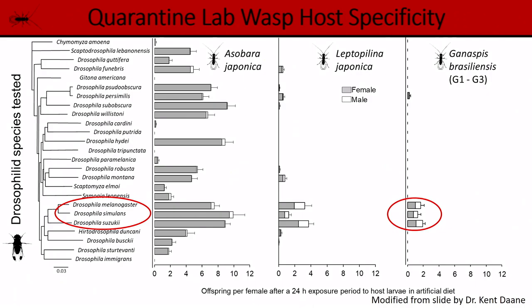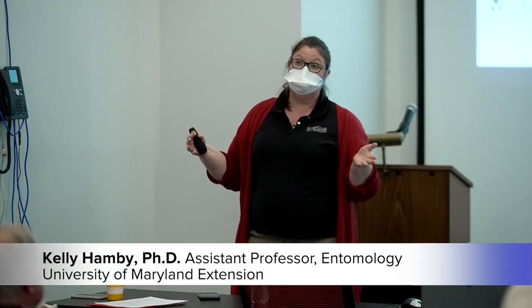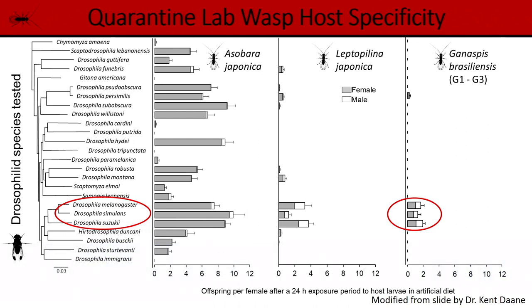So they brought those wasps back to the United States into quarantine facilities where they did a bunch of tests to see if there would be any non-target impacts of using these wasps in the United States. One of the major things they wanted to check was their specificity. That's a big part of whether they're going to have non-target effects. Are they going to kill other flies? Are they going to kill other Drosophila species? So here's their success. These are all Drosophila species. Here's whether the wasp was successfully able to parasitize and then emerge out of them.